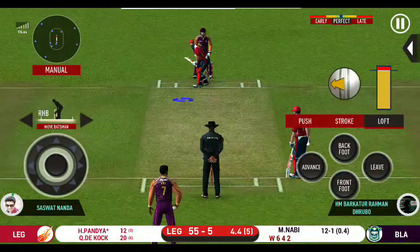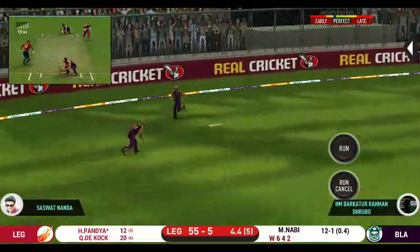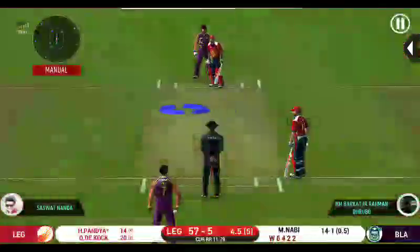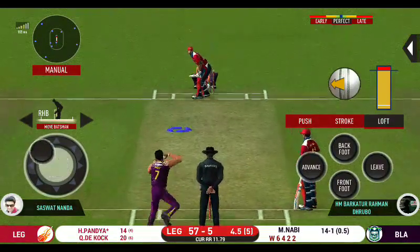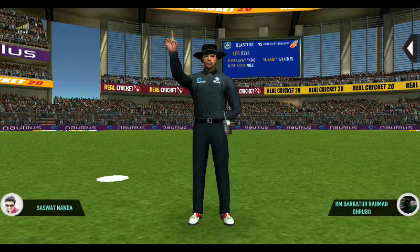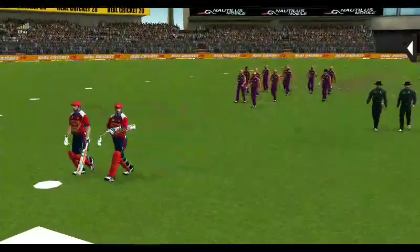Here is a fielder at deep extra cover. They have run the first one quickly and should be looking for 2. That is excellent running between the wickets. Last ball of the innings coming up. Oh, got him. What a magnificent piece of fielding that was. The first innings comes to a close.